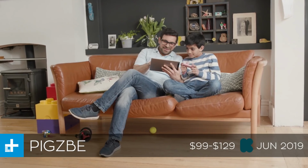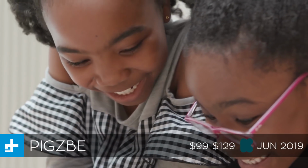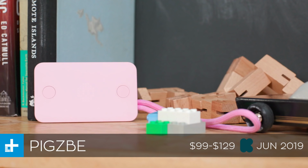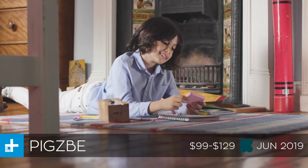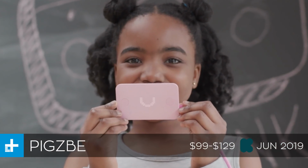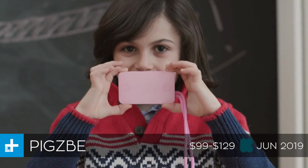The theory is that this will teach them the basics and fundamentals of personal finance at an early age. Kind of a weird idea, but if it sounds like something you want to get for your kid, you can lock one down for about $99 right now if you get the early bird pledge. If you miss out on that, it goes up to about $130, but in either case, they expect to ship in June of next year.